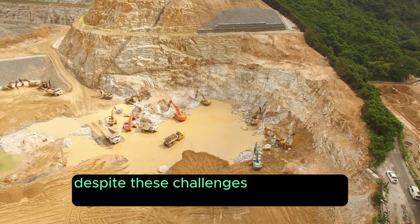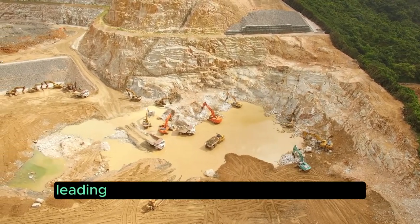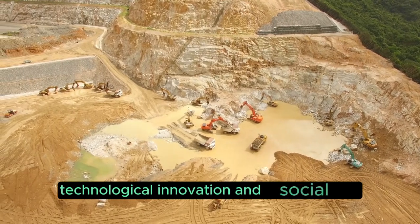Despite these challenges, the Industrial Revolution ultimately transformed the world, leading to unprecedented economic growth, technological innovation, and social change.